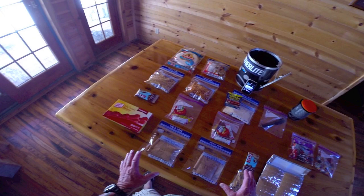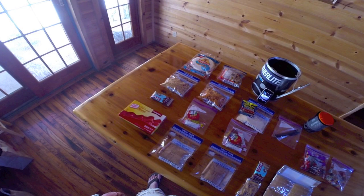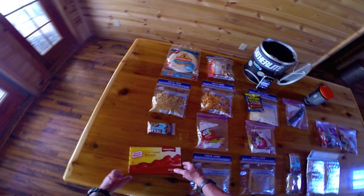Now this is only for our food cache run. We're going to drive up there and spend 4 days up there dropping off our food caches in Kennedy Meadows and Tuolumne Meadows. But here's an idea of some of the food that I'm going to bring.